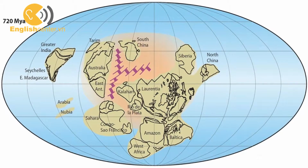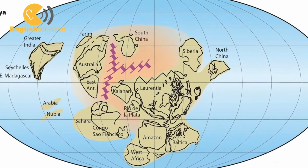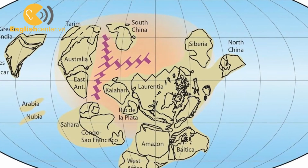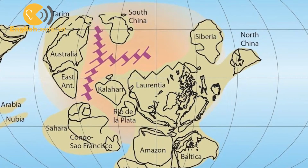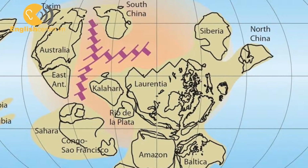Chapter 4. Tectonic Plates. About 1.1 billion years ago, most of the land on Earth formed a giant continent called Rodinia. Today, the land is divided into smaller continents, with seas and oceans between them. How did this happen?